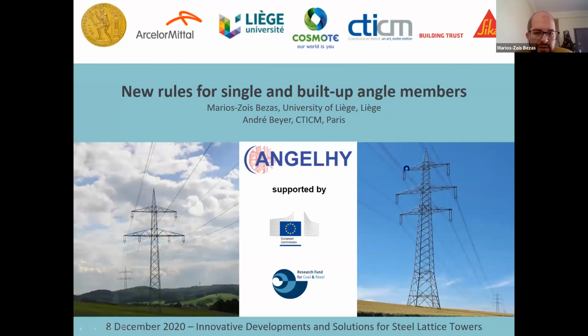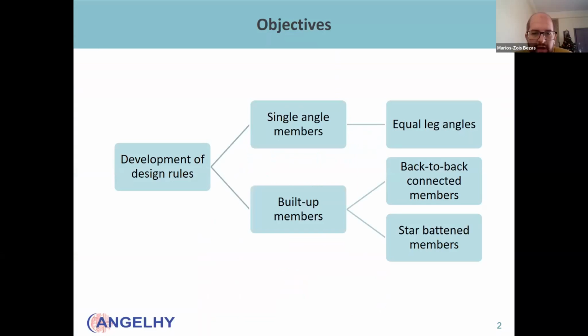Okay, this presentation is about the new rules for single and build-up members and will be presented by me and Mr. Andre Beyer. It is split in two main sections: rules for single angle members, especially for equal leg angles, hot rolled angles, and for build-up members, back-to-back connected or star battened members.